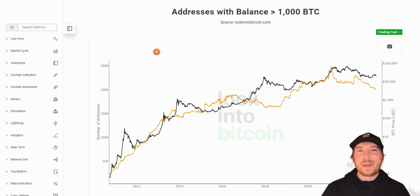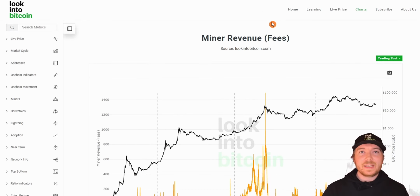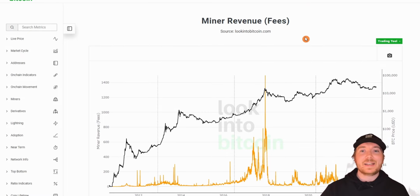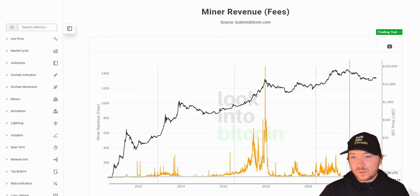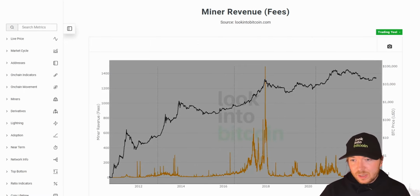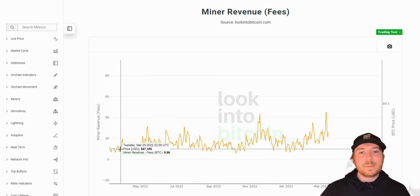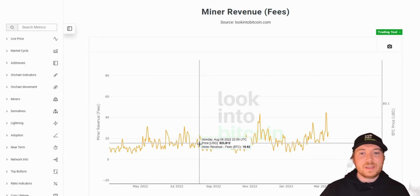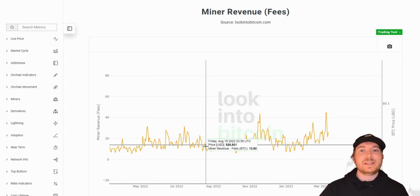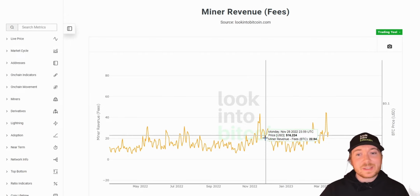Well, we have a few metrics that maybe don't align with this thought process. If we first go to the miner revenue in fees chart, this shows us the amount of Bitcoin miners are earning every day in BTC. We can look at this to get a general idea, because the higher the fees being paid, generally the more Bitcoin is being sent across the network. If we zoom in over the past year or so, we can see that for the first 6 months this was hovering at around 10 to maybe 12, 13, 15 Bitcoin per day in miner revenue and fees, whereas over the previous 6 months this has increased fairly noticeably to probably above 20 per day on average.